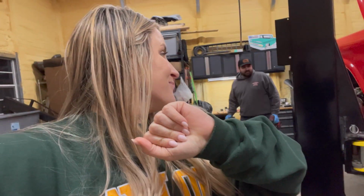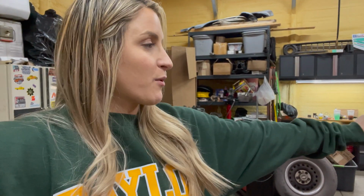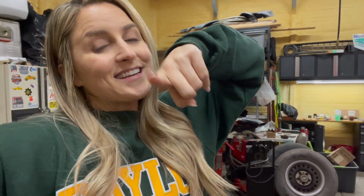It is time to rid ourselves of these hideous, absolutely heinous wheels. They're coming off. They're leaving. They gotta go. I know, because we keep moving them around. You never knew when it was gonna poke a hole through you. So anyway, they're going off. Josh is currently bleeding the brakes, and then we're putting our new beautiful wheels and tires on. So it's getting good, guys.